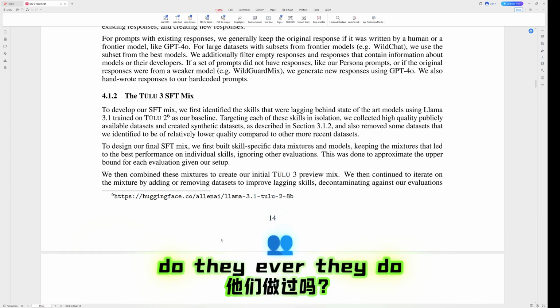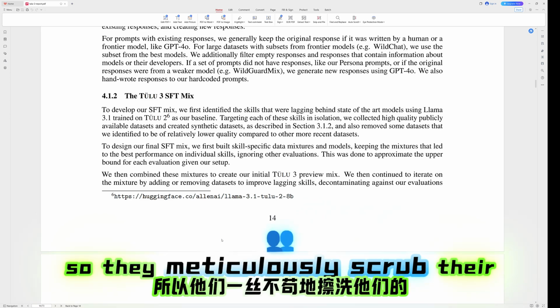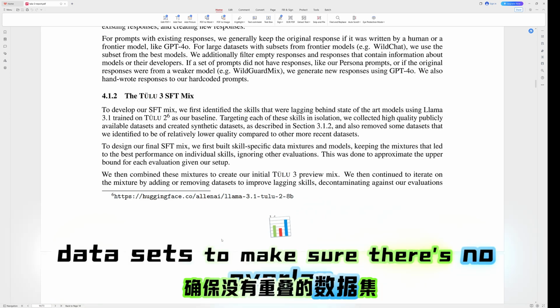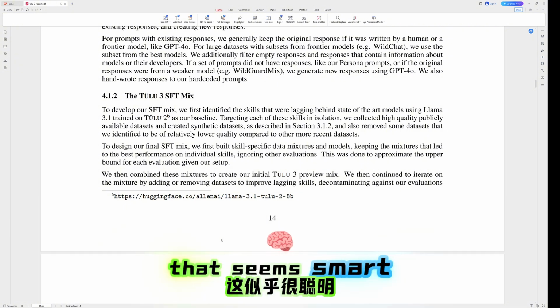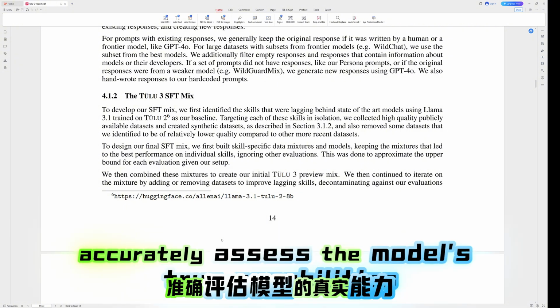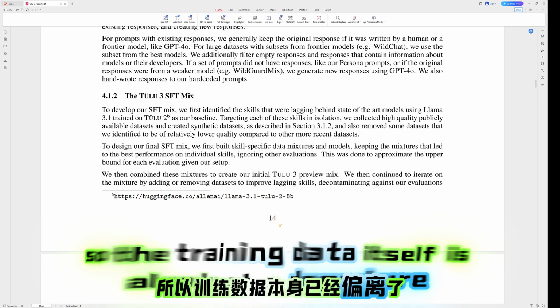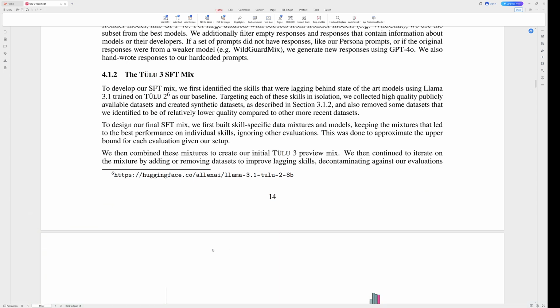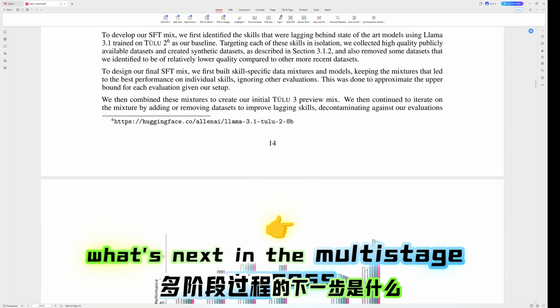Do they ever? They do, with something they call decontamination. So they meticulously scrub their data sets to make sure there's no overlap with common evaluation benchmarks. That seems smart. It is. It lets them really accurately assess the model's true capabilities. So the training data itself is already a departure from how things were done before. But after this SFT, what's next in the multi-stage process?